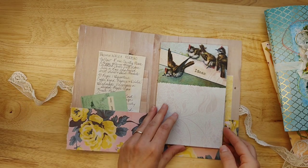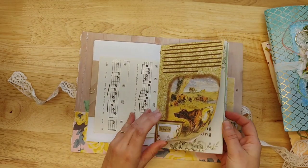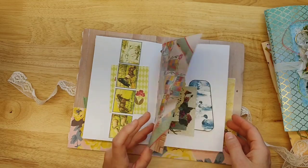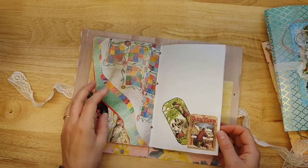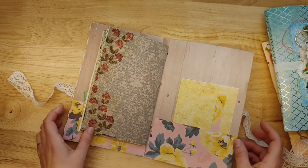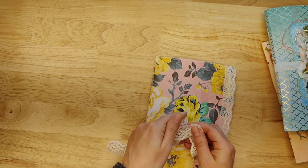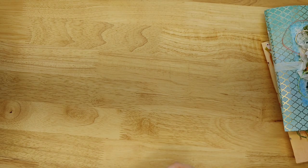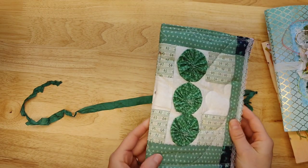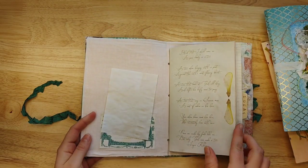This one's called Yellow Rose, and she used my kit Country Piece. So it has a country theme, a nature theme. Just a simple little journal. You can either decorate it way up like a junk journal or just use it for writing in. Here's a fabric cover. It has some fabric yo-yos, and you can put maybe your favorite buttons or charms on those. This one's called Poetry of Trees, and she used my kit, Poetry of Trees.